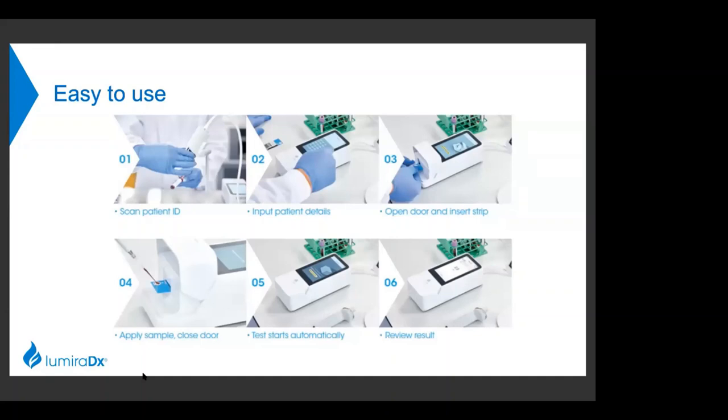You don't need to time the test and read at a certain time. It's very simple to use. And it stores the information in the instrument. It will store up to 1,000 results in the instrument itself.